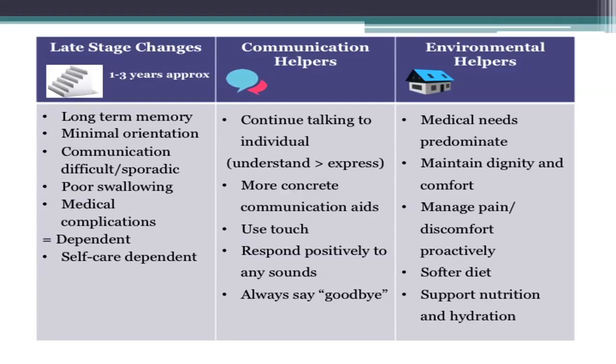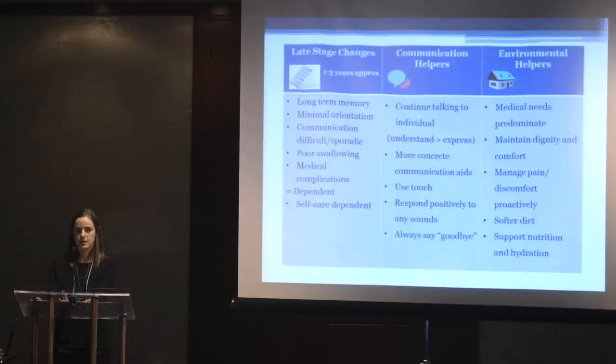Communication, especially using any language, will be difficult and probably sporadic, which means just less often. You'll see changes in swallowing because of the physical parts of the stage, and medical complications. So basically, at the later stages of Alzheimer's disease, people are usually self-care dependent. So that's a very important time for caregivers to be involved.